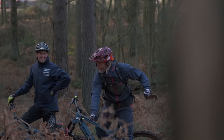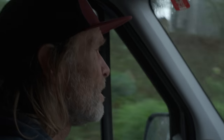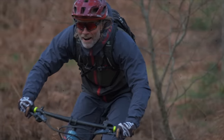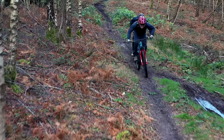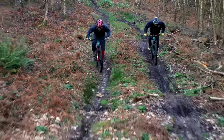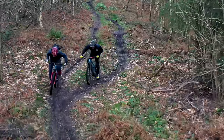Riding this place with your e-bike is so much fun. You can actually just hammer through the mud all the way up. You can try to pass your buddy. Like yesterday when I was riding with Brendan and he was trying to pass me on the other little single track there. It makes your mountain bike day so much more enjoyable.